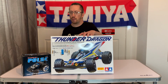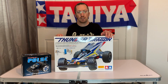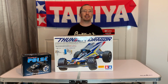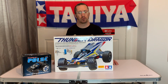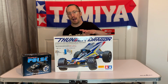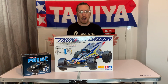Originally, I must admit, this was a body style out of all of them that I didn't really like as much. But it has grown on me, and I've said it before, I do like what I call the ugly buggies, and I actually prefer this body shell now more than the Thundershot. I'm sure some people will or won't agree with me, but there you go. Also, since I sold my Terror Scorcher to fund other projects, I didn't have any of these chassis, but now I do.